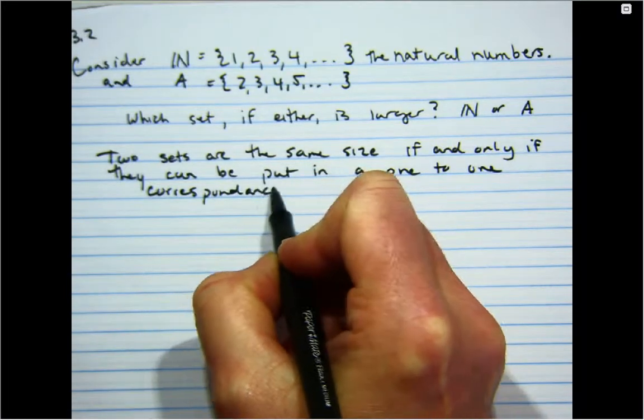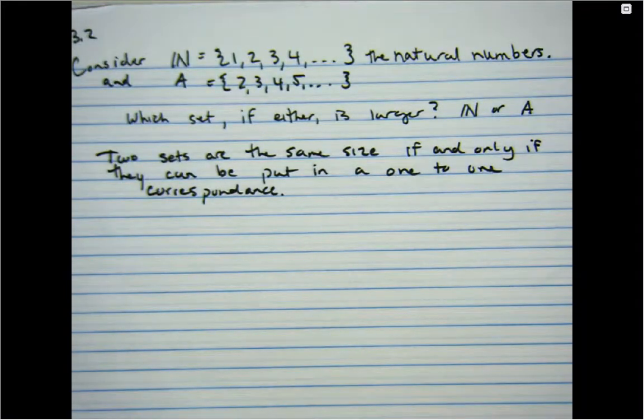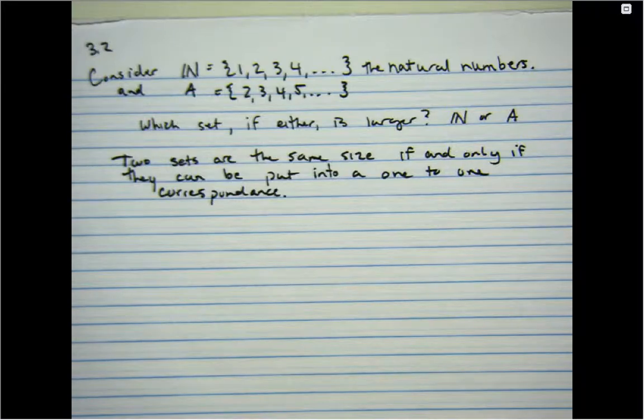So one-to-one correspondence was the same as a one-to-one pairing. Two sets have the same size if and only if they can be put into a one-to-one pairing or one-to-one correspondence. So you're saying there is no way to put those in a one-to-one pairing. Okay, try again. See if you can find a one-to-one pairing. See if there's a way to line all of those up, one set with the other, in your groups. If your group can figure out a one-to-one pairing, raise your hand.